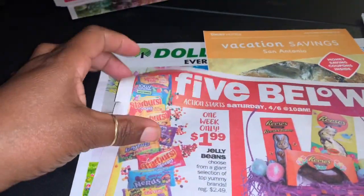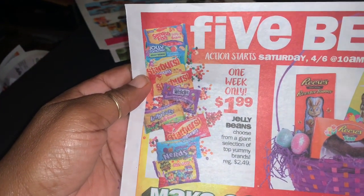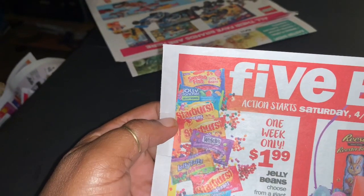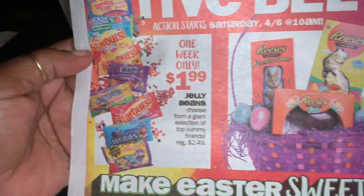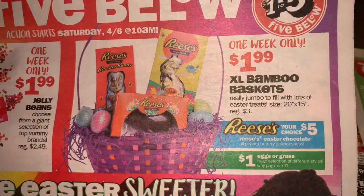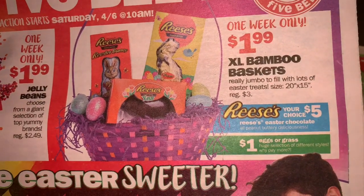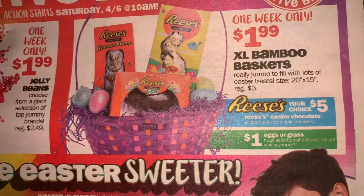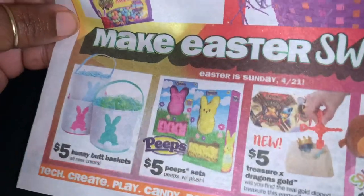Okay, here's Five Below. You can get you some candy to put inside of those eggs, $1.99. And then, ooh, those Jolly Rancher jelly beans are real good. Those strawberry jelly beans are real good also. Ooh, I don't need no candy, y'all. Okay, and they got their baskets for $1.99. And then your choice of Easter chocolate, $5. Easter eggs or the grass is $1. Those fillable eggs, the eggs that you buy that you fill up.